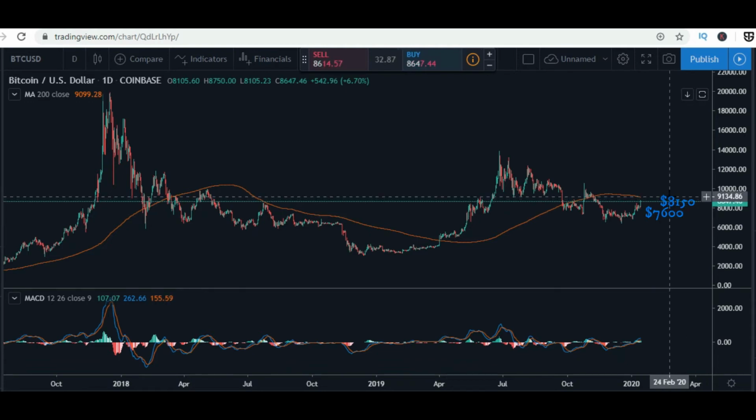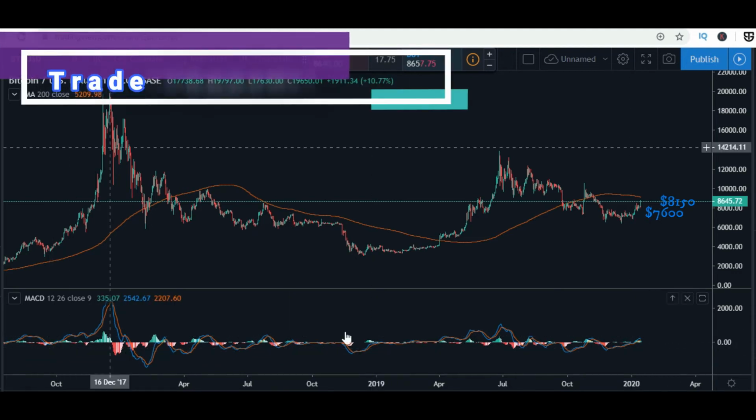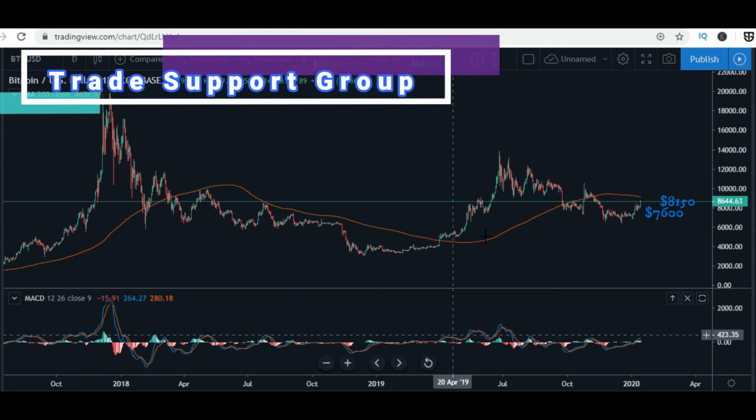We have the MACD down here. Looks like it could be showing some potential signs of moving up and above the zero line, which, as you can see, anytime that's happened, you can see the result above the zero line. So who knows? Maybe we're poised for a big bullish outbreak on Bitcoin.